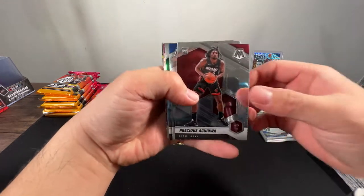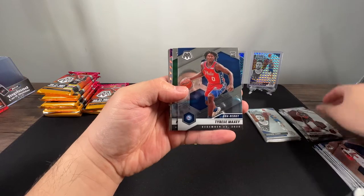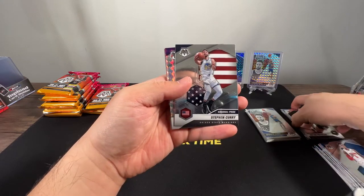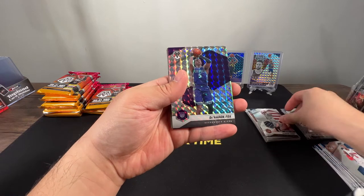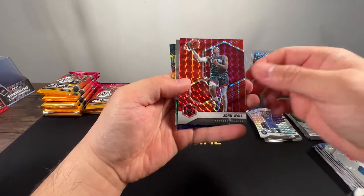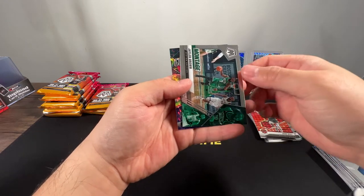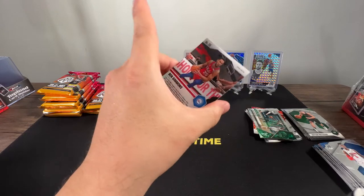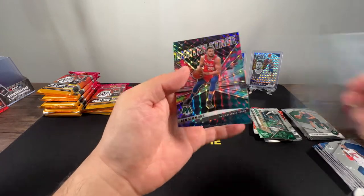Precious Achiuwa, Tyrese Maxey, Payton Pritchard, Steph Curry on National Pride, De'Aaron Fox Mosaic, John Wall red Mosaic, Jaylen Brown, Ben Simmons on Center Stage, not numbered.